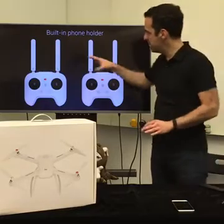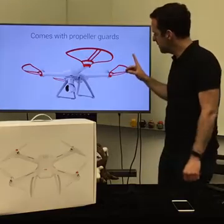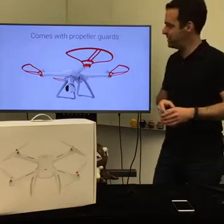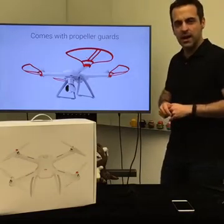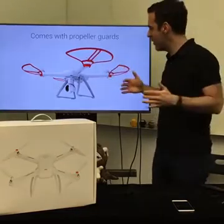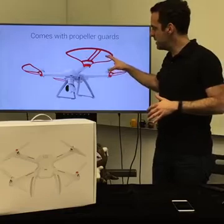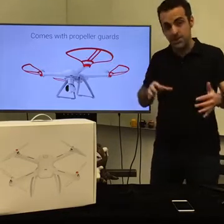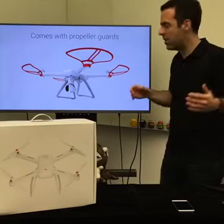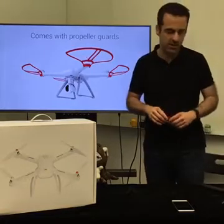I'll demo how the built-in phone holder works for this particular drone. And Mi Drone also comes with propeller guards. The idea here is when you're starting, if this is the first drone that you've ever used, or if you're in an environment that's perhaps not as spacious, maybe in a warehouse or indoors somewhere, put on the propeller guards. I'll show that to you later. That makes it such that it's a lot more difficult to damage your Mi Drone. And you don't lose really anything on stability or speed or anything like that, but it gives you just a little bit more protection when you're flying it.